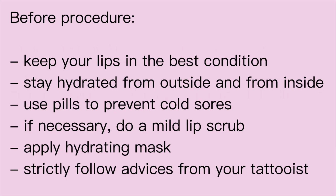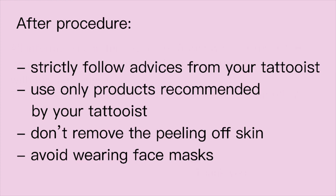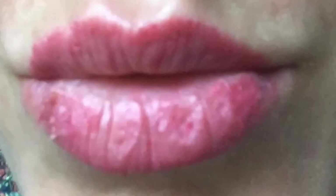Your tattooist should give you a flyer with all the relevant information. And your tattooist should also recommend the best lip product to use as aftercare. Your new tattoo will take a couple of days to heal. It will go through some stages such as color changes, then the top layer of the skin will most likely peel off, so don't panic and definitely don't peel off the hanging skin. It will eventually peel off by itself at the right time.